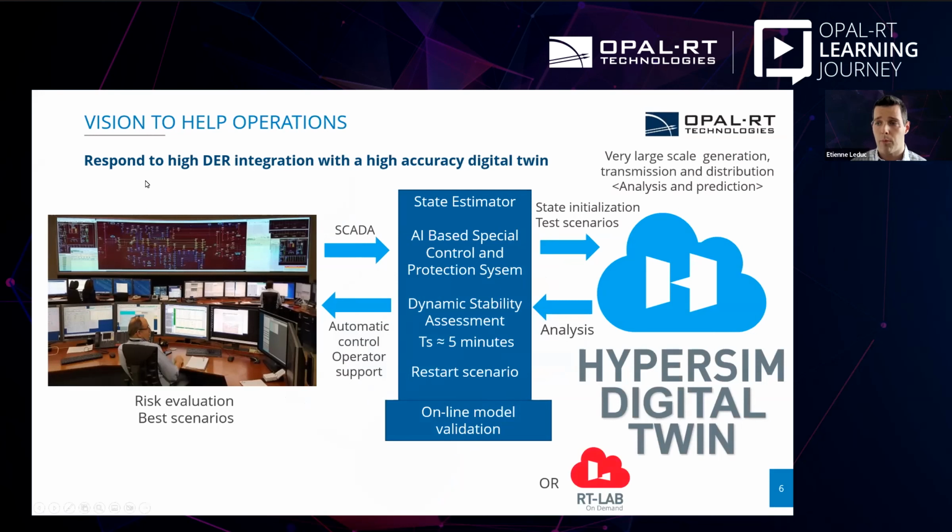So there's one vision to help operations to respond to high DER integration with a high accuracy digital twin, where we would have a HyperSim digital twin, or it could also be RT-LAB with ePHASORSIM or ARTEMIS, run on the cloud and be synchronized with the control center using data from the state estimator to initialize the simulation every 5 to 10 minutes and enable parallel testing and fast testing of EMT simulation or even RMS simulation in a fast manner so that we can optimize and maximize the number of tests that can be done to support the decision-making of the operations.